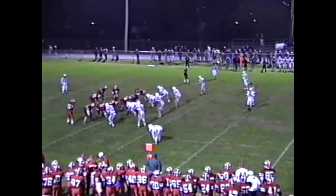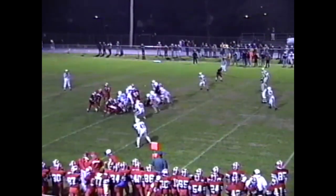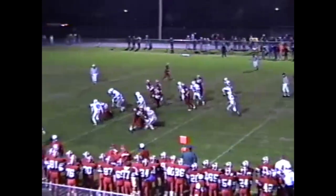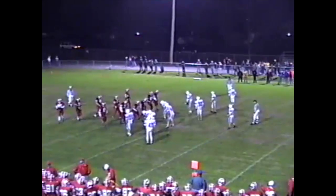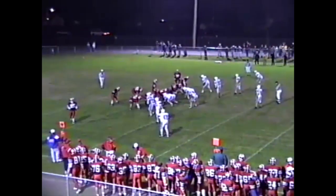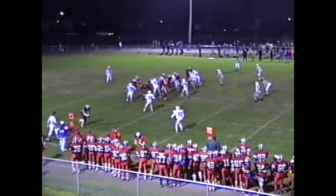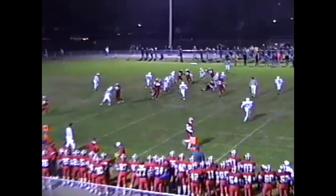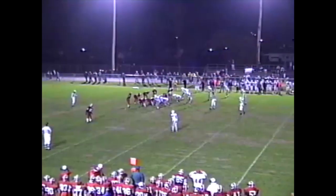1st and 10 Massena on their own 30-yard line. Monticelli in motion. Handoff McCarthy. Fumbles the ball. And I believe he got it back. Yes, he did. 2nd and long for Massena. Wing T formation. And the handoff to Monticelli, trying the left side. And he won't get too far. Dropped after about a yard. Gerard has not come back in.